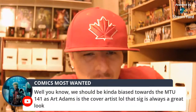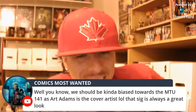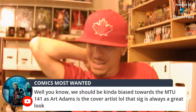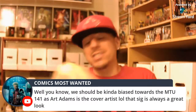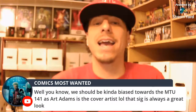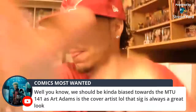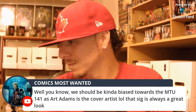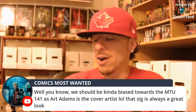Comics Most Wanted says, well, you know, we should be kind of biased towards the Marvel Team-Up. 141, Art Adams is the cover artist. Nice. Yeah. One thing about that cover too is I love purple and I love circles. I love circles in the background of covers like ASM 300. So, man, that's tough. It's tough. All right, guys, I'm going to go ahead and make a decision here.